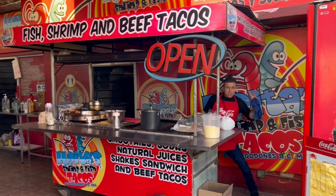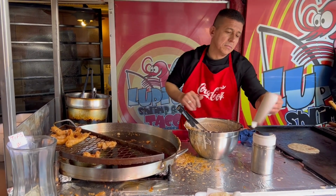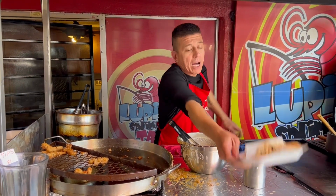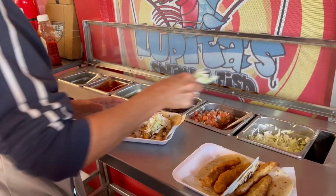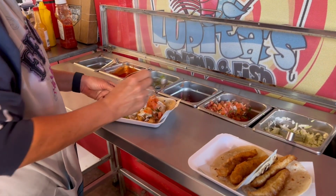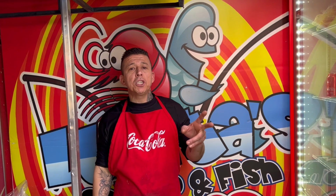Are you guys open today? Yes, it's open. We close at 3:30. These are the best couples. This is the best. Yes, it is. Okay, 4 fish taco. Thank you, thank you. Here. Ooh, it looks good. All the fixings. Make it the way you like it. Yep, make it the way you like it. Okay, the best fish and shrimp tacos.